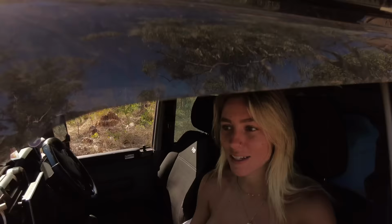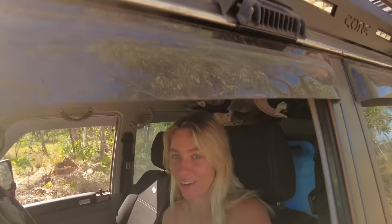Let's go. Wowie guys, what a morning. Nathan found a snake. This is our first snake of the trip and I am not getting out of the car because snakes are my biggest fear. But anyway, we're ready to leave our campsite for today. We're actually heading to Manning Gorge, so we're so excited to check that one out today, and I cannot wait to show you guys as well.